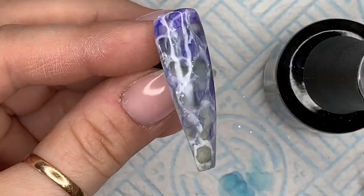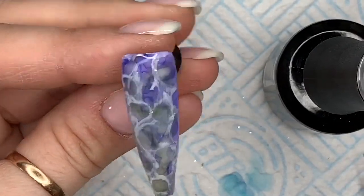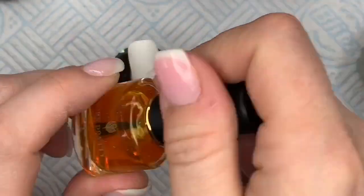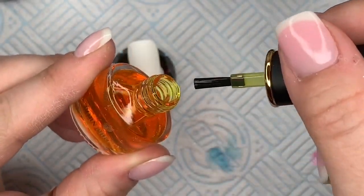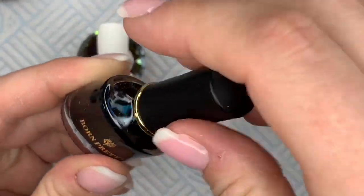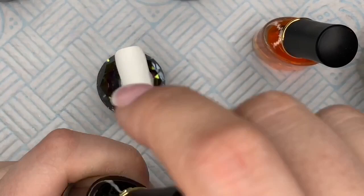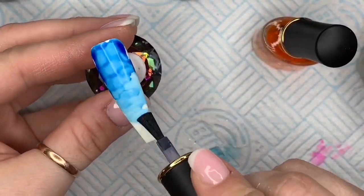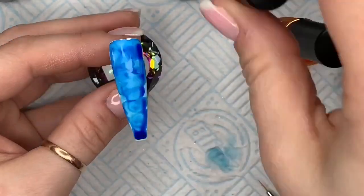Cure that in a lamp for 30 seconds. And then we're going to speed through the next one now, so you can see what I mean. So I've already done the two coats of white and the matte top coat. And I'm going to use the blue with the yellow as well now, because I wanted it to look a little bit more turquoisey, and blue and yellow obviously make green.